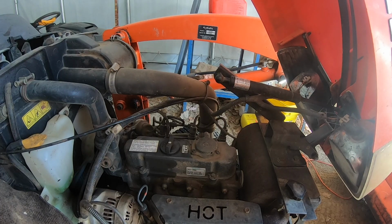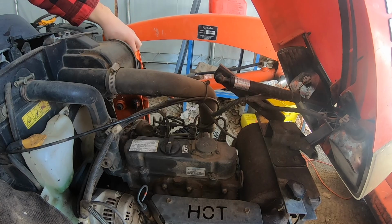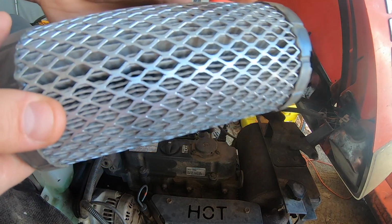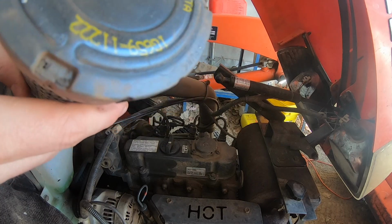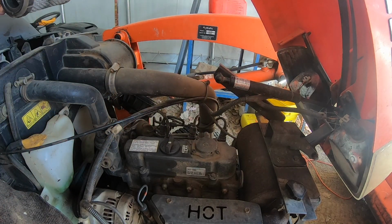Next we're gonna check our air filter here. Air filter looks pretty clean. We'll blow it out real quick with the compressor, but other than that, looks pretty clean. Stays clean during the wintertime. There's not a lot of dust, so we'll blow this out and then we'll put it back in. So we're gonna leave that, put that on the seat.